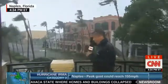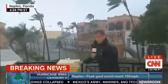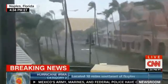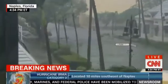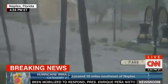All right. Hey, Chad, water's coming up this street here. I don't know if you can see it. Dave, show it to him. This is just coming out of nowhere. All of a sudden, this street is flooded. Do you see it? Yes, absolutely.